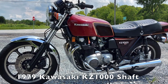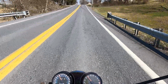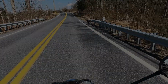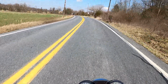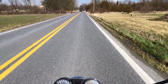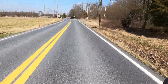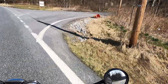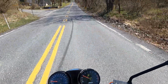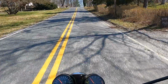I am currently riding Kawasaki's 1979 KZ1000 Shaft back to back with Kawasaki's 2015 Versys 1000. And really, the first thing I'm noticing is how nice this vintage Kawasaki feels. Now, I have done some updates to this bike as far as the suspension goes. I've updated the front forks with progressive suspension. Beyond that, though, it's pretty standard in the suspension department. And then I've also upgraded the brake lines to Spiegler units. That's something I do for safety on all of my vintage bikes.